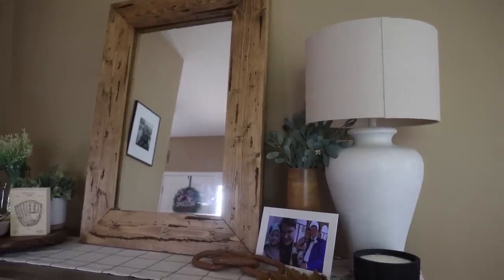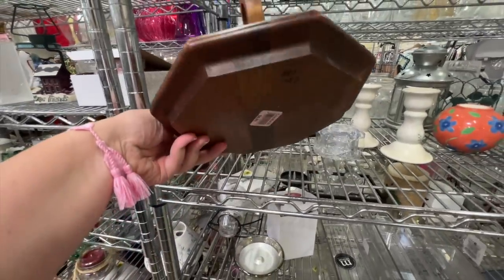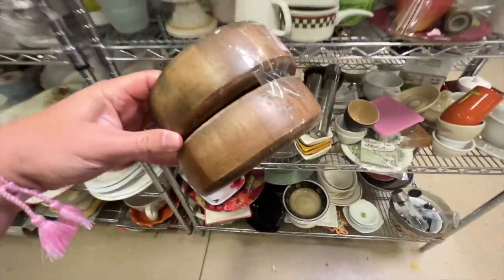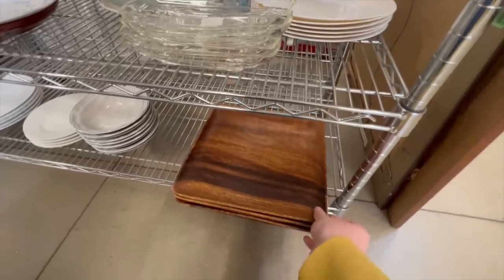So maybe wood, brass, terracotta, or amber glass aren't your vibe, but think about, do you like a lot of bling? Do you like crystals? Do you like wood touches? Think about what's in your home right now, or maybe what you hoped would be in your home, and stick that on your list so when you're looking, it's in the back of your mind.